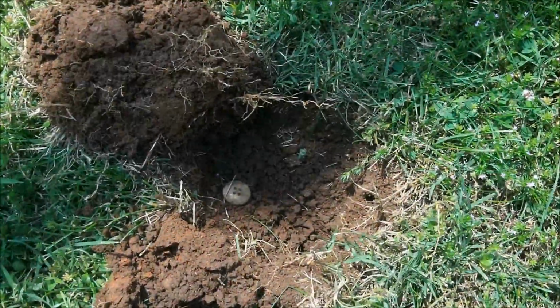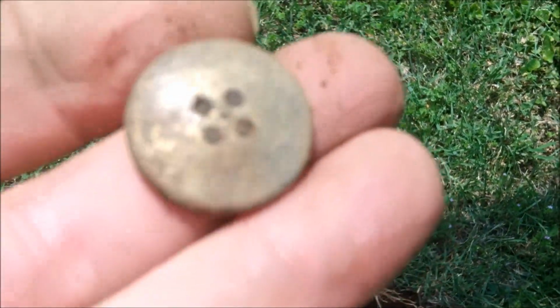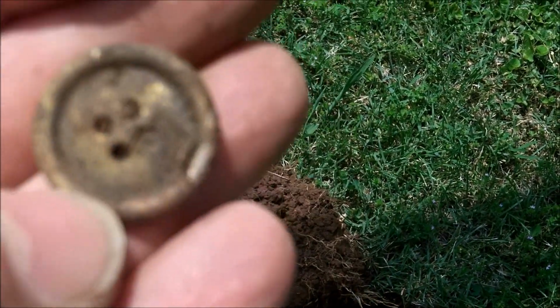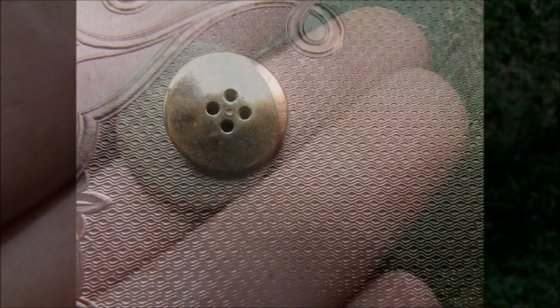Well, I dug this quick little hole. It's giving me a 27, popped it out of the side. Pretty cool old, looks like brass. I don't know, some kind of metal button. Well, so on. So just had to show you that.